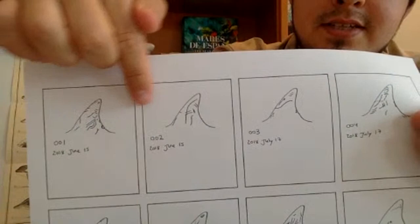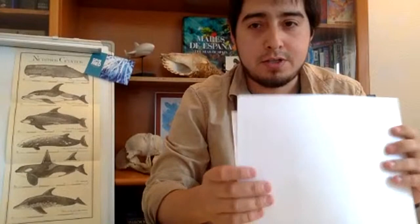I haven't got a printer that works here, and everything's closed and we're supposed to stay at home, so I haven't really got any catalog printed. However, it looks, again, something like this, right? So it has all the fins, photographs, obviously, and it allows us to tell them apart.